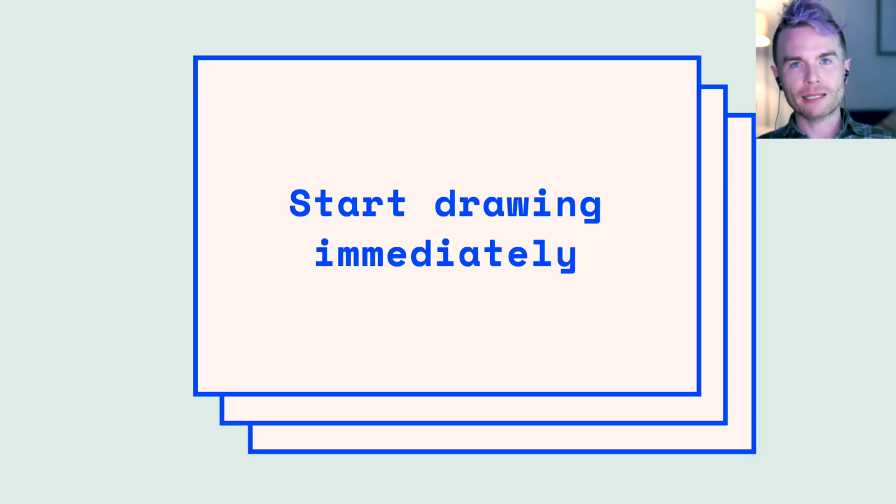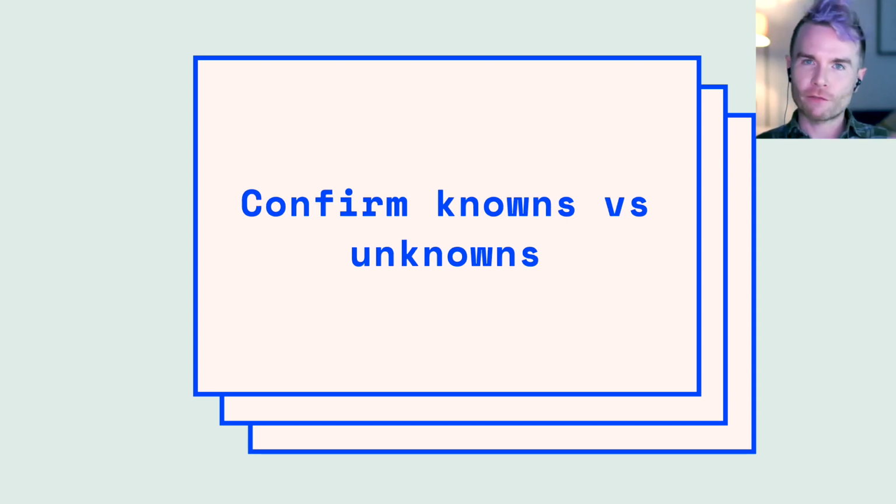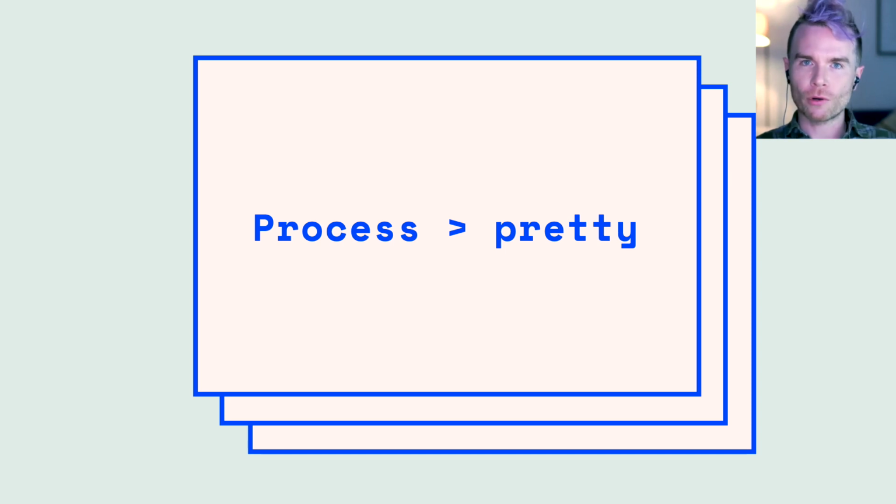Start drawing immediately. You're a designer after all. They want to see that your bias to action is to draw. Set expectations. Look, I'm not a very good artist, but I'm really good at solving problems under the hood. So let's draw some diagrams rather than interfaces. Confirm with them the knowns and unknowns, like how much time do we have? How many customers are already in this product world? Process is more important than making it pretty.